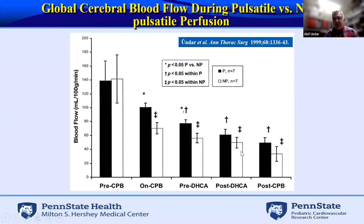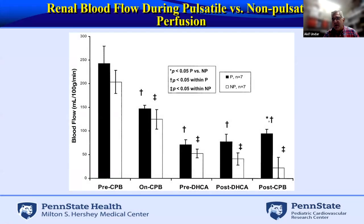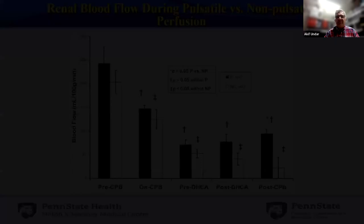Under pulsatile flow conditions, renal blood flow, right and left kidneys, we measured after cardiopulmonary bypass in these piglet models. These are piglets of 3 kilograms body weight, and you can clearly see after cardiopulmonary bypass we have significant improvement in the right and left kidney blood flows.